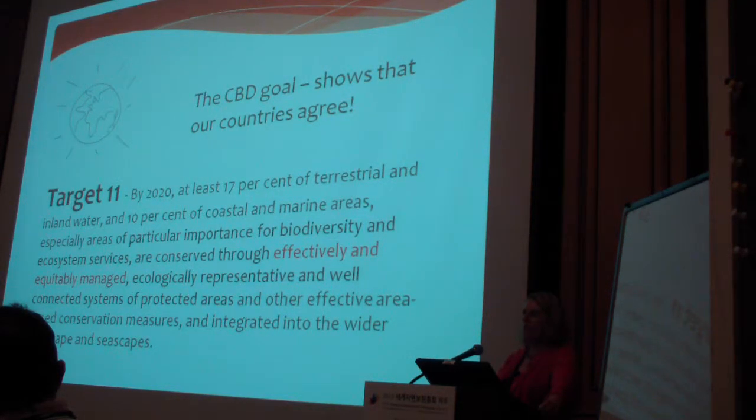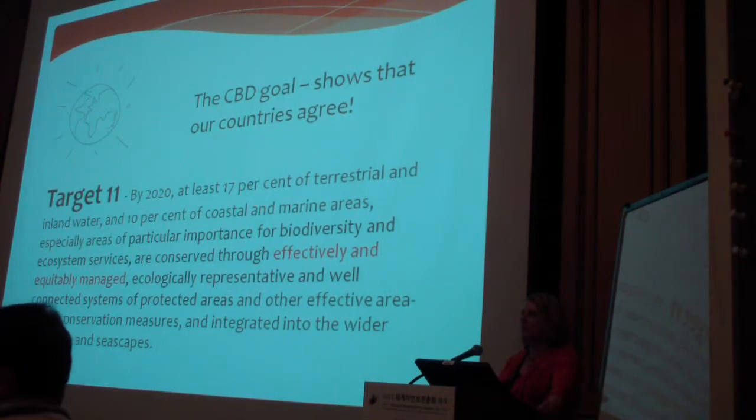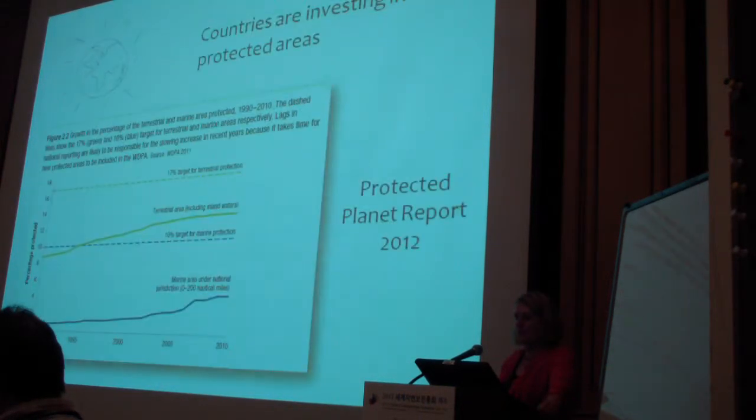This shows that most of our countries here, and I know there's one or two major exceptions, haven't signed up to the CBD, but most of our countries agree with that because they have signed up to the target that talks about 17% of terrestrial and 10% of marine areas conserved through effectively and equitably managed protected areas. And it's that part of Target 11 that our program is really being concentrated on. Countries continue to invest in new protected areas, and I've flogged that graph from the Protected Planet report that was released in the last couple of days.